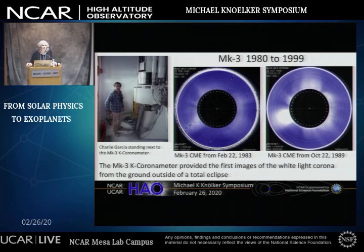So now HAO goes on to imaging of the corona. Here's the Mark III instrument. You see 2 coronal mass ejections from Mark III. It operated from 1980 to 1999. It's also a scanning instrument, but unlike the Mark I and the Mark II, it now has a very long one-dimensional diode array that covers the field of view you're seeing there, which is from about 1.15 to about 2.4 solar radii. And so over 3 minutes, they actually rotate the instrument that you see here on the left.